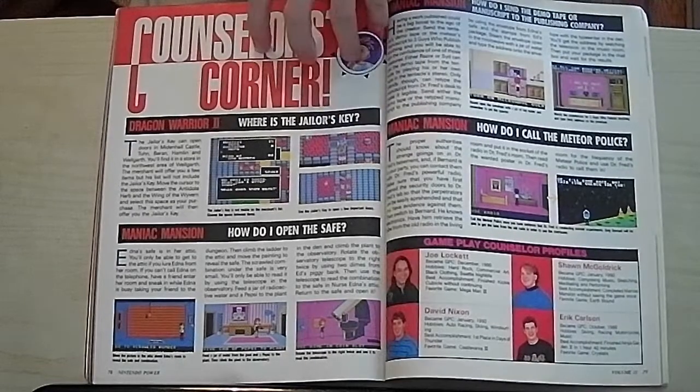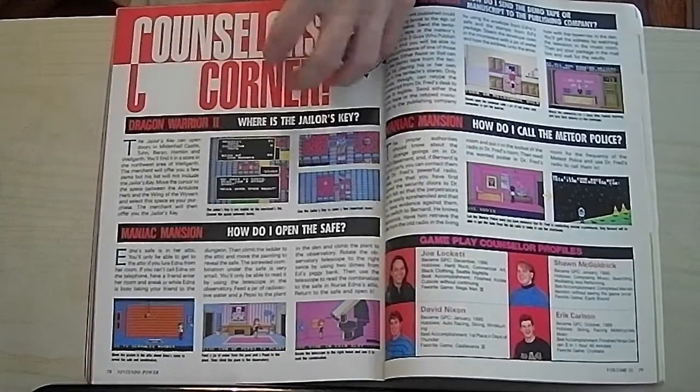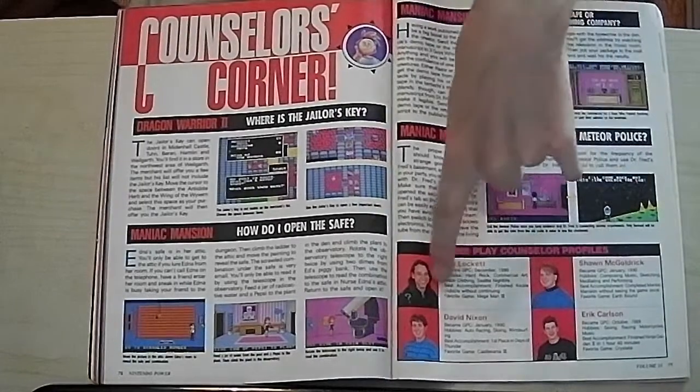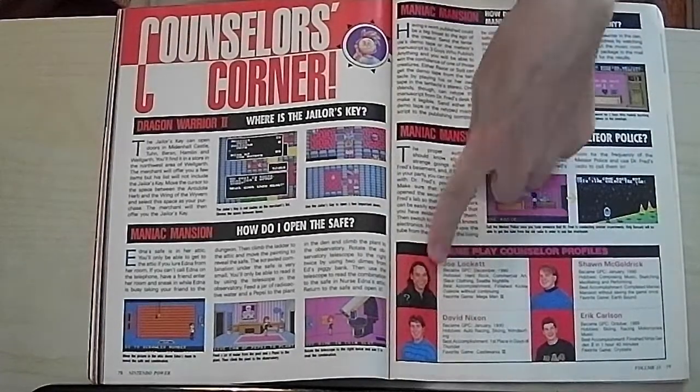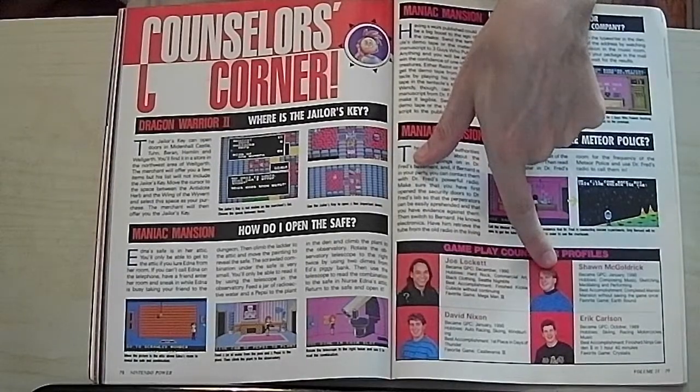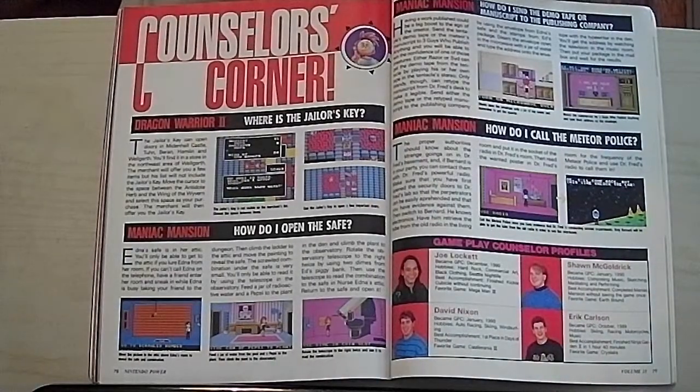So this is the counselor corner. These are game counselors you could call up and they give you tips. And basically they're writing their tips here. And you have little profiles of the counselors here. You probably can't see on your phone. But a lot of them have mullets because this is 1991. A mullet is like long hair in the back, short hair in the front.